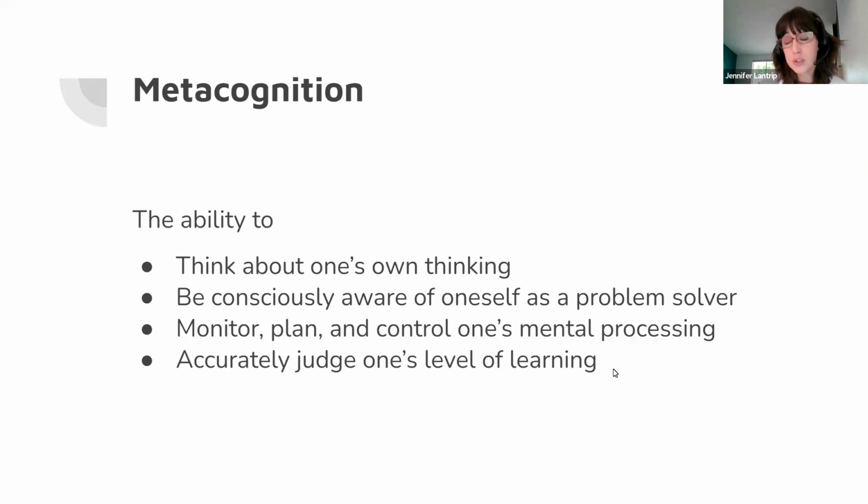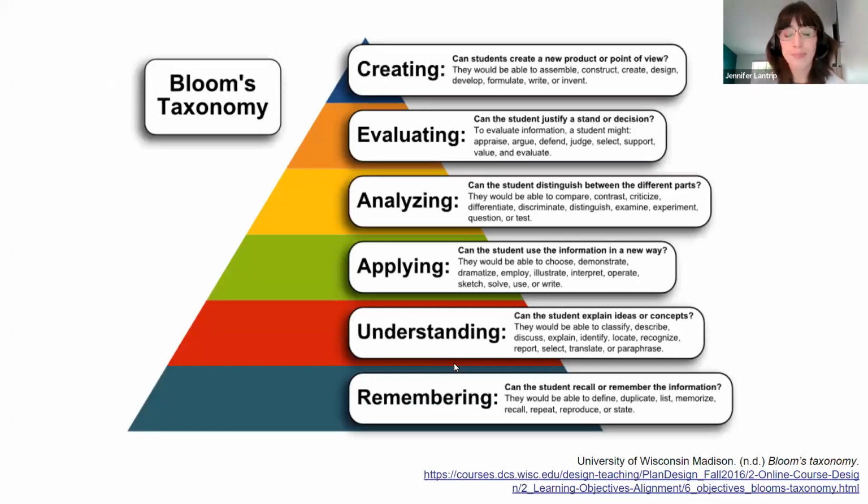In order to do that, you're using metacognition, and metacognition is the idea that you're always thinking about your own thinking, about how you're going about things, and being aware of yourself. And so basically what you want to do is consider really carefully how well you're learning something, how well you're retaining it, and then what is working well for you and what you might need to change.